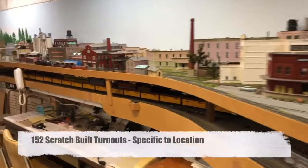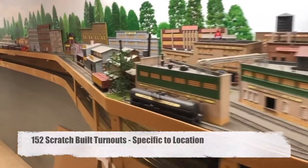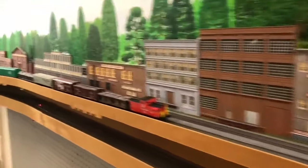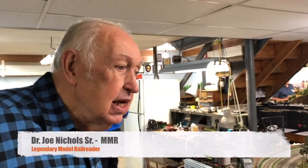Hello, I'm Dr. Joe Nichols, Sr. Welcome to my home here in Dunwoody, Georgia. This is the Delta Southern Railroad. It was started down in Moultrie, Georgia, where we were living at the time, about 1964. So it is 45 years old now. We cut it up into pieces when we moved back into Atlanta and set it back up again, and I've been adding to it up until about 3 years ago, when there was no place to add anything.